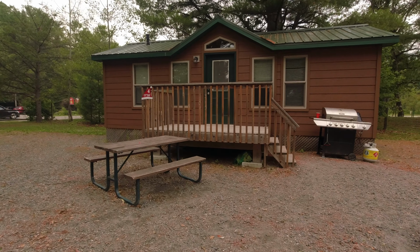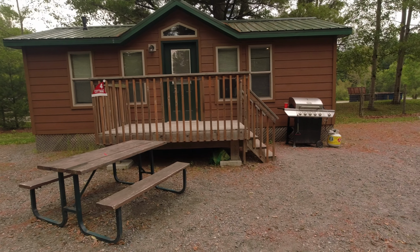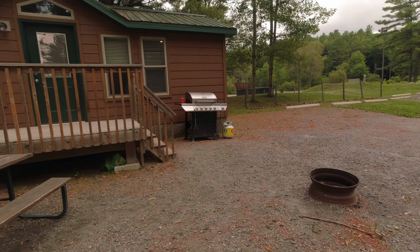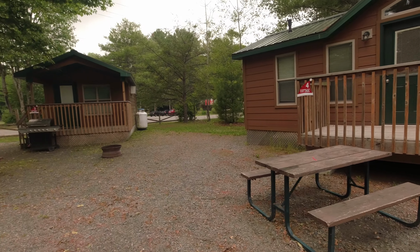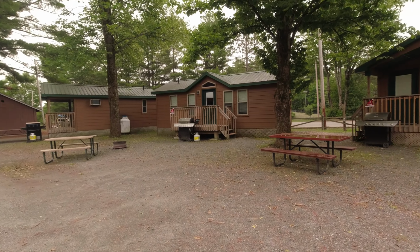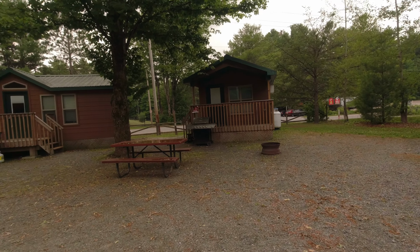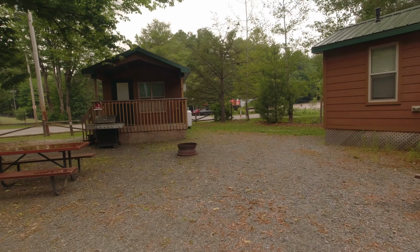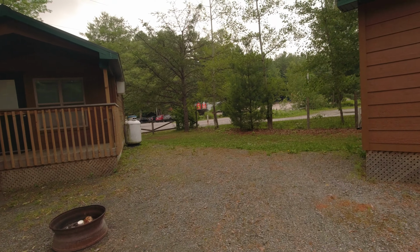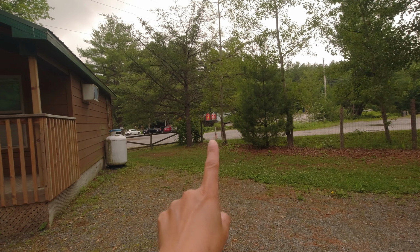So this one here is an example of their cottage, the one I showed you earlier were the cabins. So these are the bigger ones. Comes with a grill, fire ring, picnic table, and there are four of them here in the area. So they are again by the front of the campground, and they are actually just right across the entrance from the amusement park of Santa's Village, which is over there.